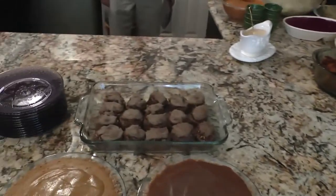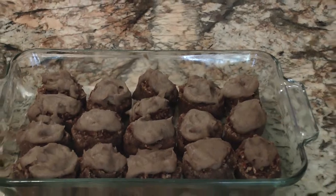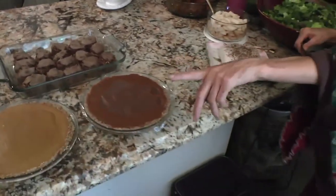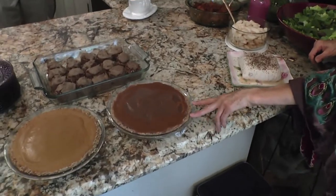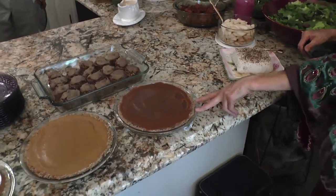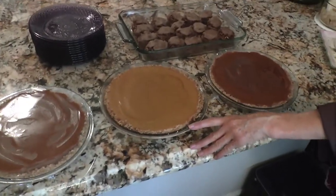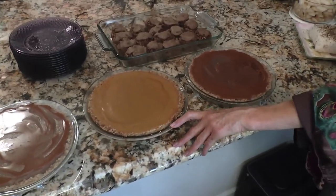Cinnamon rolls. And then these two pies on the ends are sweet potato pies. So the sweet potatoes obviously are baked, but the crusts are raw. And this is a raw non-pumpkin pie.